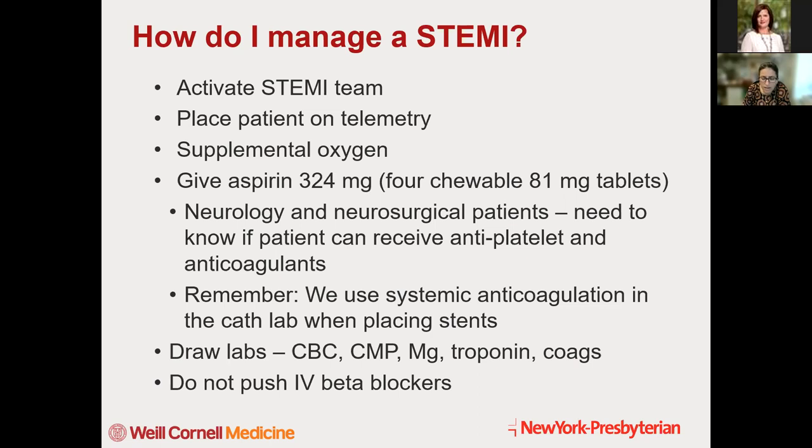The caveat here is that neurology and neurosurgical patients often will have some form of contraindication to receiving antiplatelet agents or anticoagulants. So it's really important that when you are contacting the cardiology team, we know the patient's history and know what type of agents they can receive.